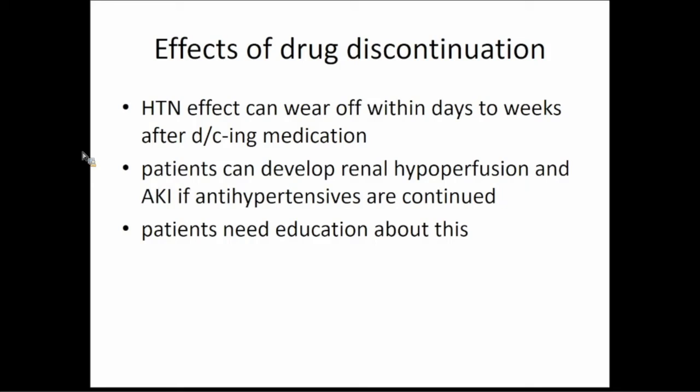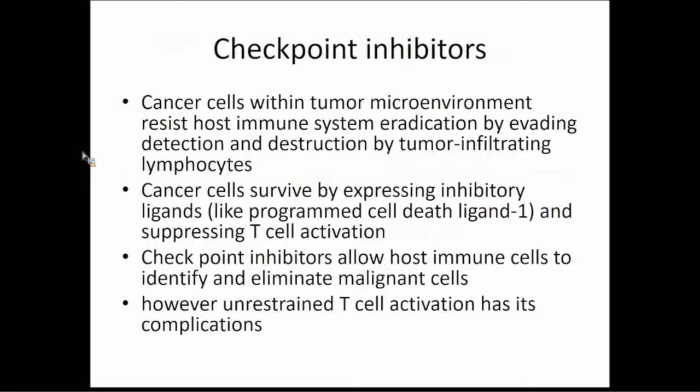So the patients do need education about at least having their internist, their oncologist, and nephrologist all working together to make sure that these patients don't have hypotensive episodes after coming off of these medications.